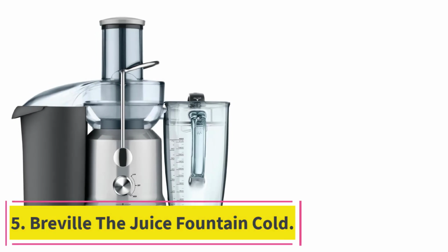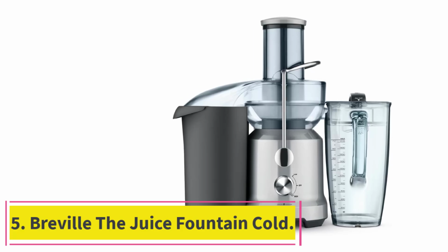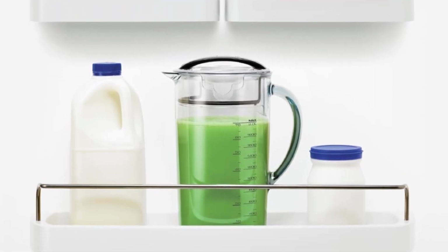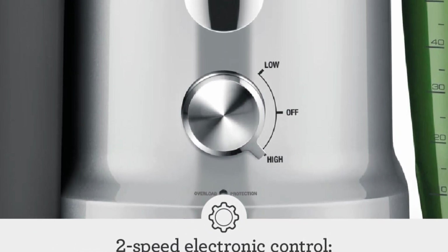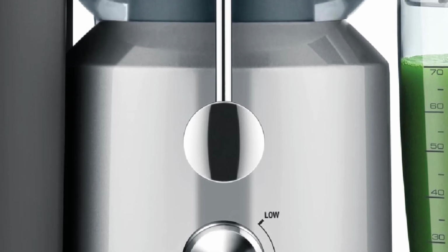At number 5. Breville the Juice Fountain Cold. Juicing takes some time-consuming setup, so if you're going to do it, why not do a lot of it at once? The extra-large and super-powerful Juice Fountain Cold is ideal for someone looking to make juice in bulk. Its pitcher, sealable for storage, holds 70 ounces, enough for the whole week, or the whole family.